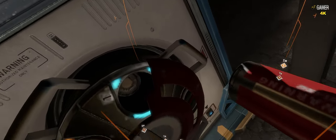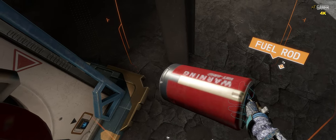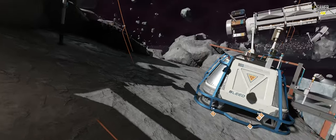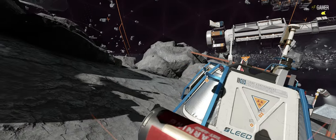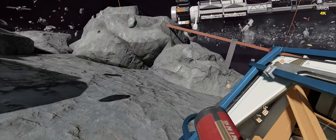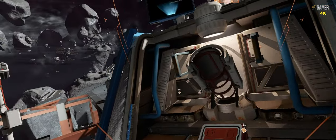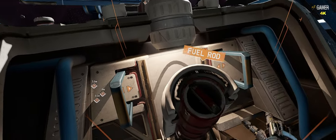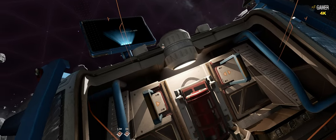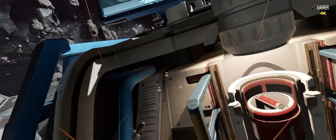New core acquired. Returning to the generator. If you install that fresh fuel rod, we can get the dig site back up and running. New fuel element accepted. Please re-engage safety protocols. Control rods engaged. Fusion reaction initiated.